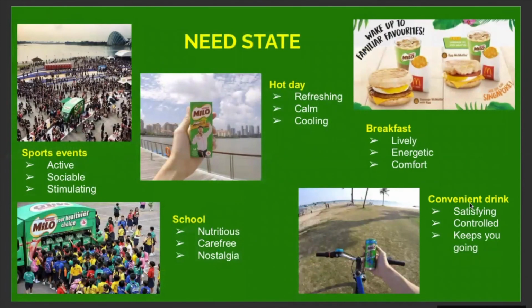In its mid state, Milo is consumed at sports events such as a marathon, where Milo is provided for free to participants, as you can see in this photo with a Milo truck here. At schools, kids would be flocking for free Milo at the Milo truck to satisfy their sweet cravings, or even on a hot day where Milo can be refreshing as a thirst quencher.